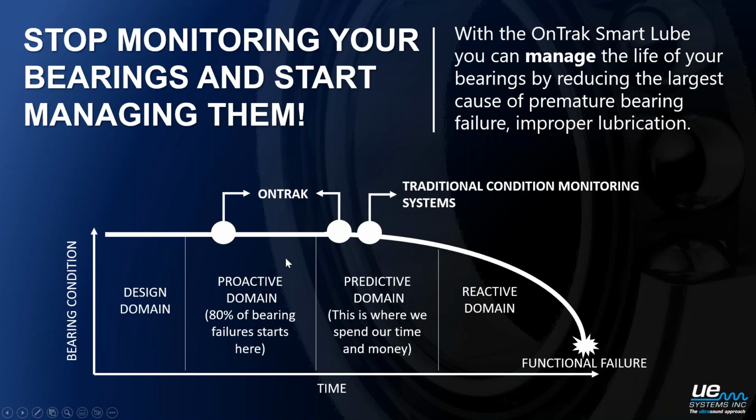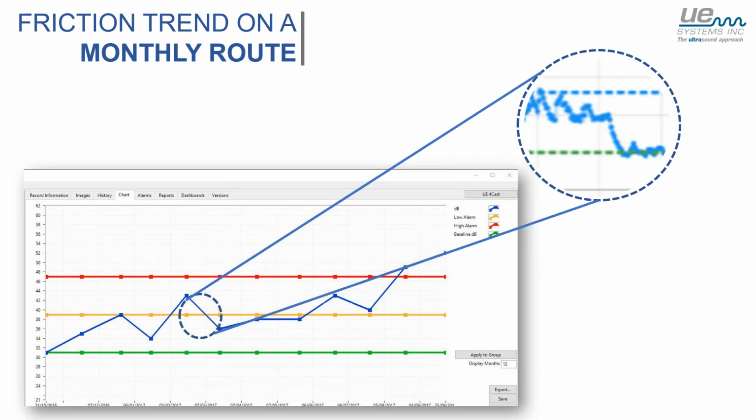But what if we were to look a little bit to the left of detecting a failure, and if we start addressing what causes 80% of failures, can we worry less about when we're going to detect an issue, and can we focus just a little more effort on preventing it from happening in the first place? And that's really what I want to challenge you with today.